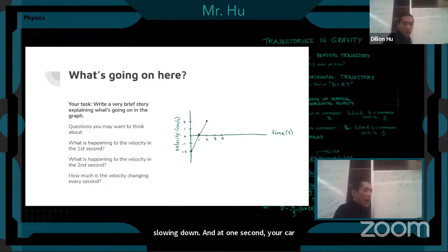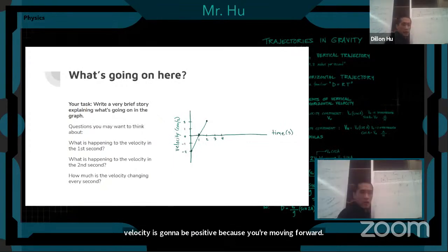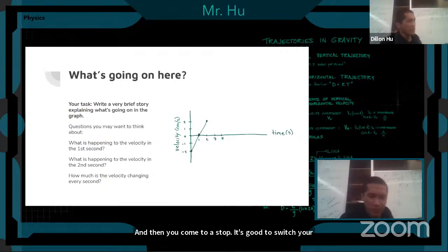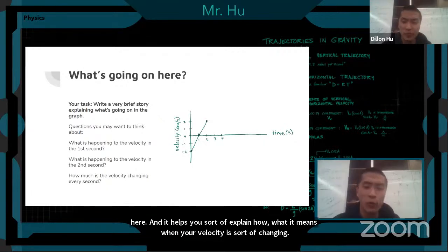You backed out all you needed, and you stopped because you don't want to go out any further. Then you switch your car from reverse to drive, and you hit the gas pedal, and now your car is speeding up again, and your velocity is going to be positive because you're moving forward. You're backing up initially, but you're braking, and then you come to a stop. You switch from reverse to drive, and then you go forwards. That's a good way of thinking about what's going on here, and it helps explain what it means when your velocity is changing. So hopefully that was helpful.